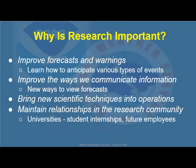So think of things like social media posts, maybe new web pages that we have, different ways to display graphics as opposed to text. But we also want to bring new scientific techniques into operations from the research and university communities in particular. There's always new science that's evolving. So we want to bring that into our operations so we're not using old, outdated procedures in our forecasting. And another good thing is we maintain relationships with those in the research community, particularly universities.